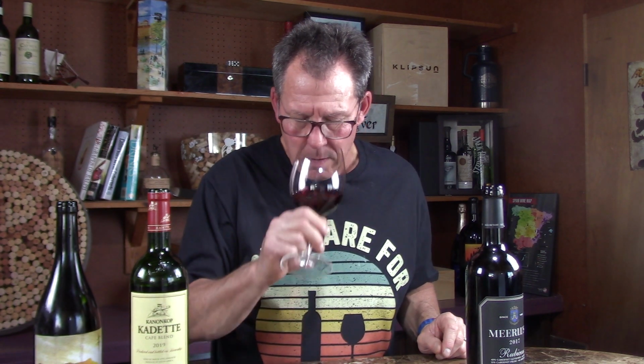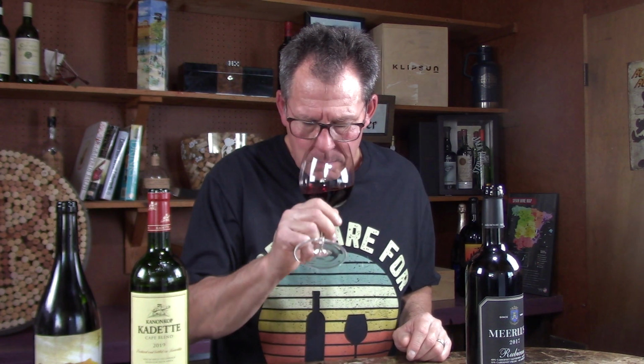Boy, this is earthy on the nose for sure. I'm getting some licorice notes on this one. A kind of a candy-esque thing again on the nose. Some currant notes coming through as well. Getting almost like a dark rose petal thing coming through. Yeah, let's see what we get on the palate. Very excited to try this one.